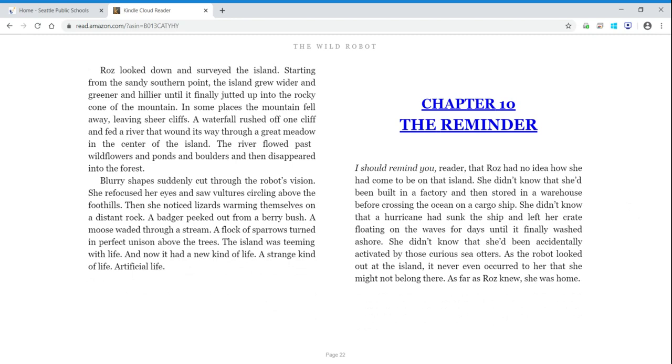Blurry shapes suddenly cut through the robot's vision. She refocused her eyes and saw vultures circling above the foothills. Then she noticed lizards warming themselves on a distant rock. A badger peeked out from a berry bush. A moose waded through a stream. A flock of sparrows turned in perfect unison above the trees. The island was teeming with life, and now it had a new kind of life, a strange kind of life, artificial life. So that's where we'll end for now, and I will continue chapters 10 through 15 later on.